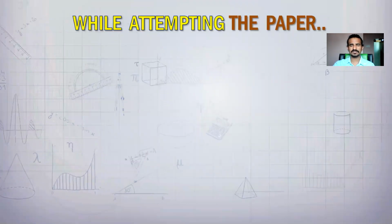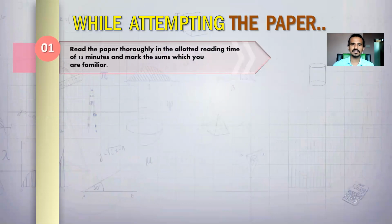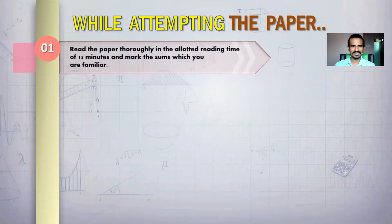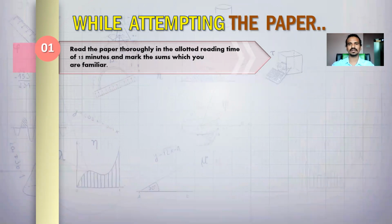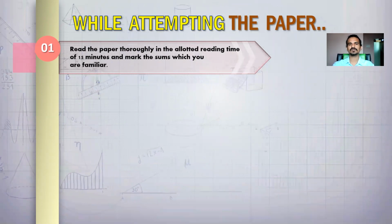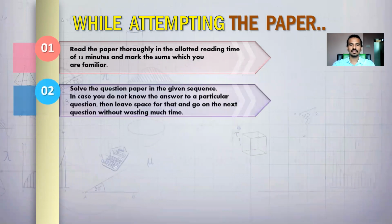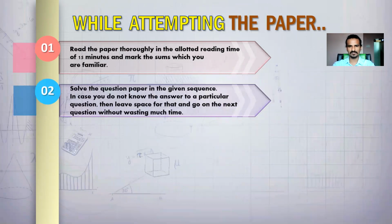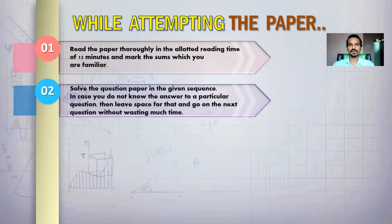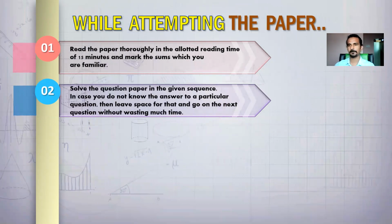While attempting the paper, take care of a few things. First, read the paper thoroughly in the allotted reading time of 15 minutes and mark the sums with which you are familiar. When you see the paper, you'll understand which are the questions you can solve easily and very quickly. Then solve the question paper in the given sequence. In case you do not know the answer to a particular question, leave the space for that and go on to the next question without wasting much time.